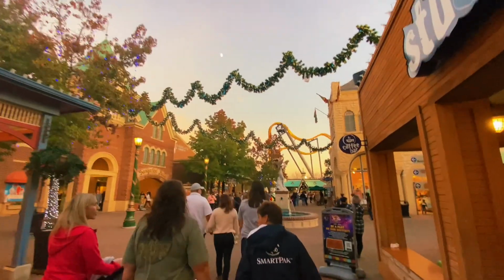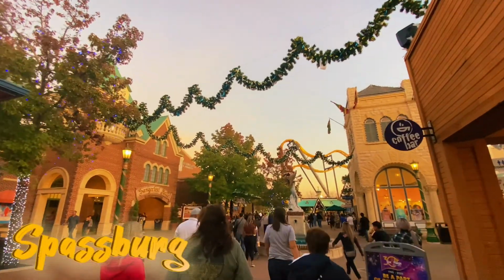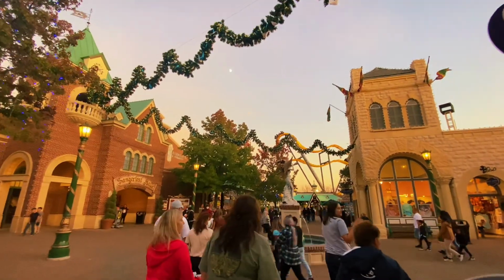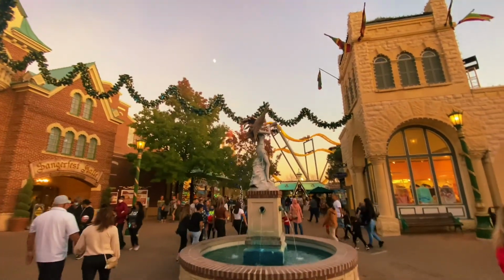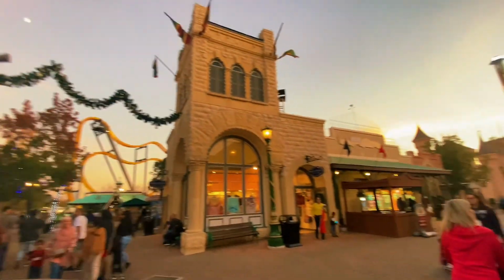Circling back to the entrance, the next area you'll encounter is Spassburg, themed after the German roots that take place in Texas. This is a truly German town, with lots of charm, amazing places to eat, and the highlight attraction of the land, Bugs Bunny Whitewater Rapids.